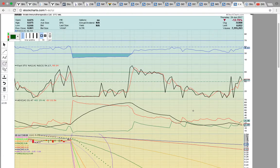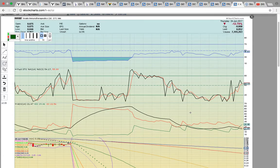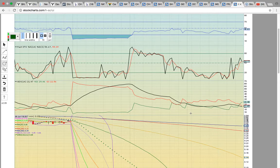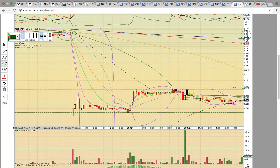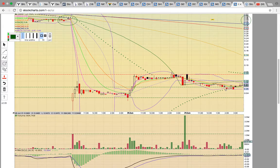Okay, another stock to look at is INNMF. This is the stock that was trading back here. This is a 15-minute chart. If you look here, it was trading back in the 40 to 50 cent range, and then it had the big gap down open, traded sideways, had the nice run yesterday. Today it pulled back and consolidated.